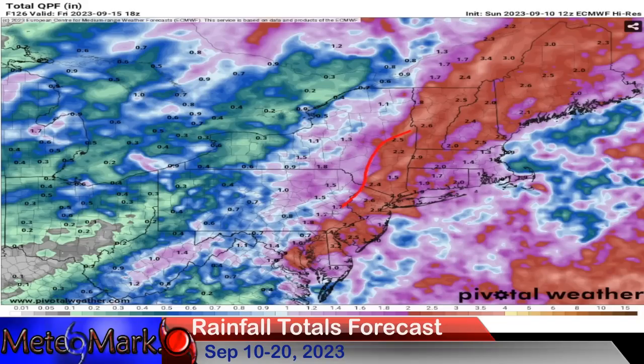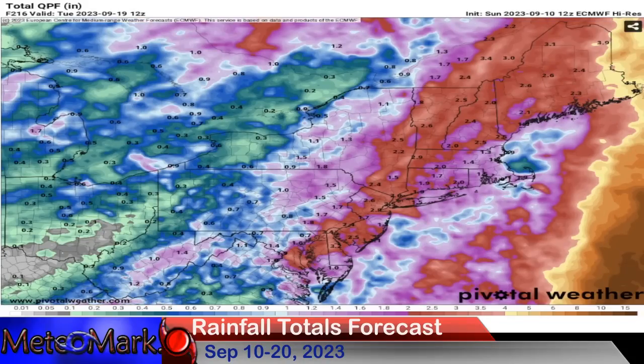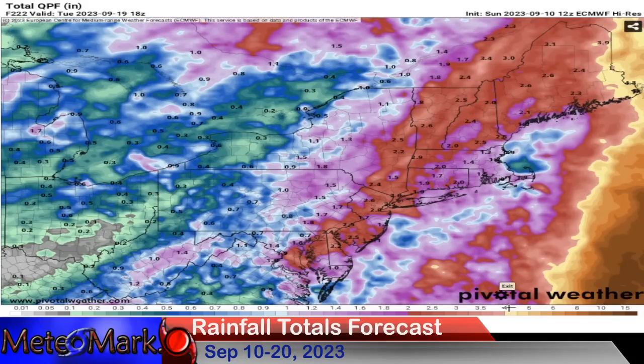Look at this, from the eastern Catskills, Hudson Valley, down into Maryland, Delmarva up here, western New England, northern New England. I'm a bit concerned, 2.5 to 3.5 inches of rain here. That is a lot of rain to deal with. Here's Lee clipping eastern New England with 4, 5, 6 inches of rainfall here.